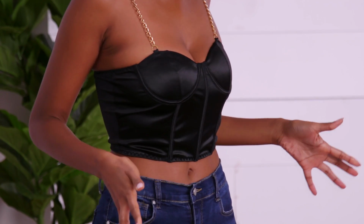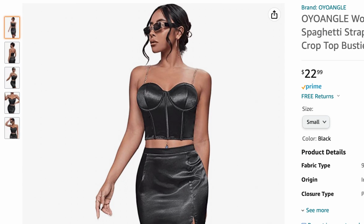The cup sizes, I think in the picture, it had to have been a different size maybe, because her boobs are completely covered and she had big boobs too. Or this is a dupe of something else and they used the picture. I'm upset for you because this looks so cheap. It is. It looks even cheaper on.